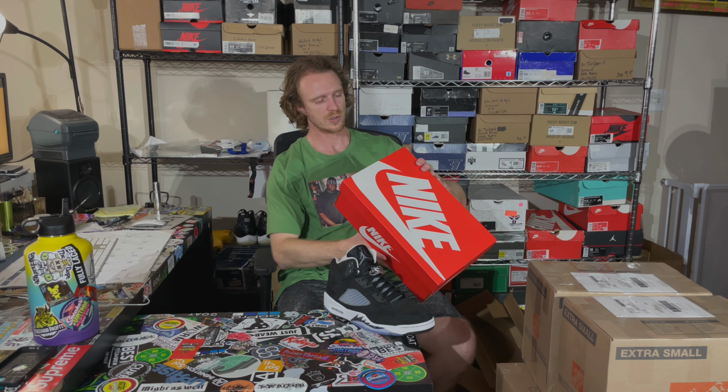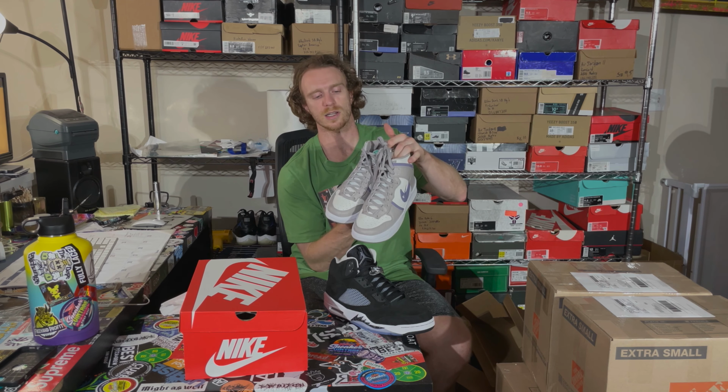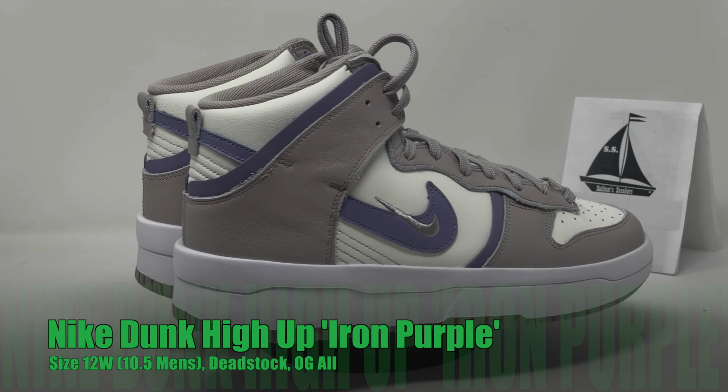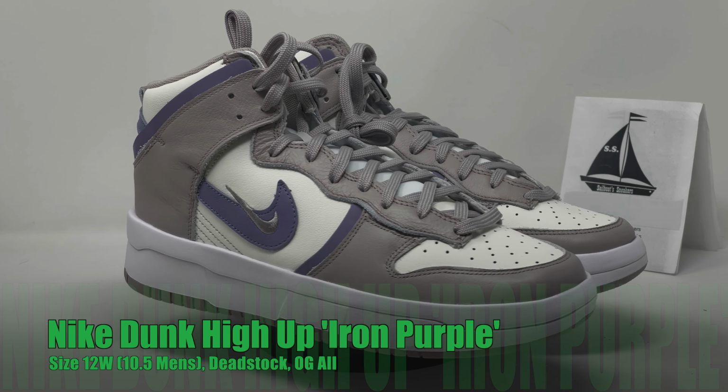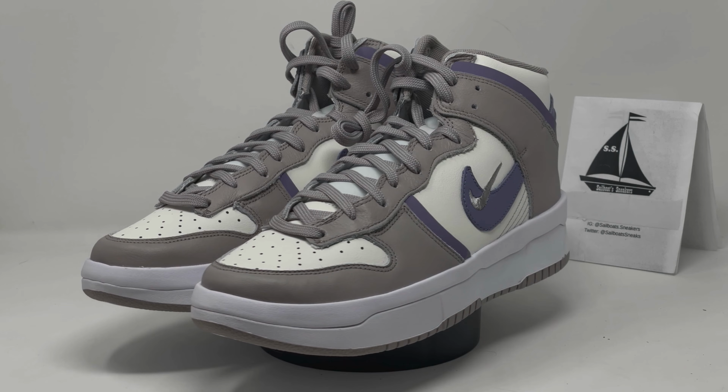This pair I also think is a win on sneakers app. Let's find out. A size 12 women's, and it's again a size 12 women's Nike Dunk High. This is a really interesting shoe. While the basic silhouette is definitely that of a Dunk High, there's all these extra added materials and stitching patterns.